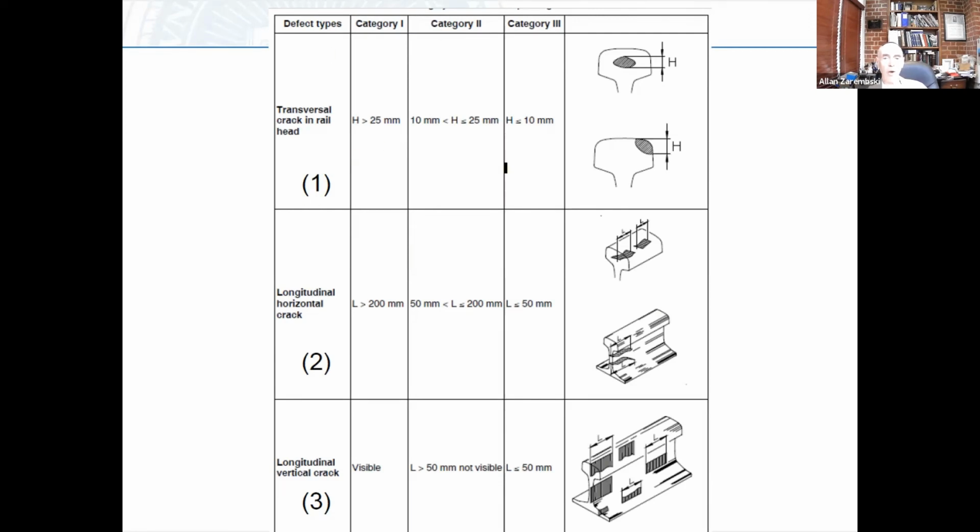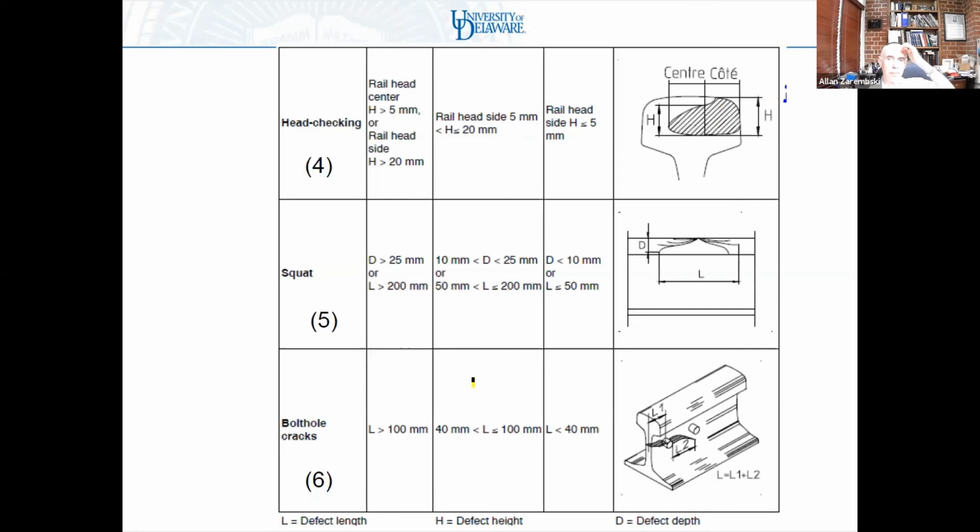Longitudinal defects are always defined in terms of their length. You can see here, for the transverse, Israel Railways use it in terms of height. In many parts of the world, including many parts of Europe and the United States, it's percentage of head area. But everybody defines longitudinal defects in terms of the length. Again, head checking, squats. Again, you can see your squats. Bolt hole cracks, again, in terms of length.